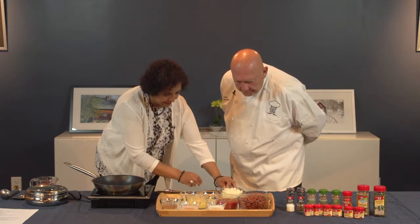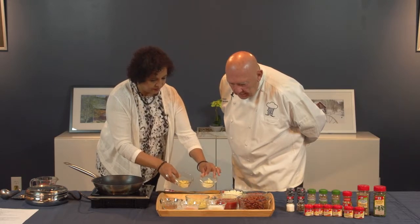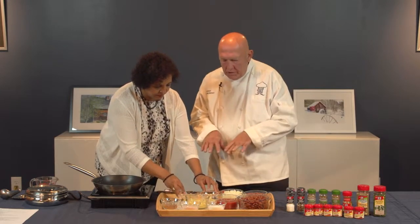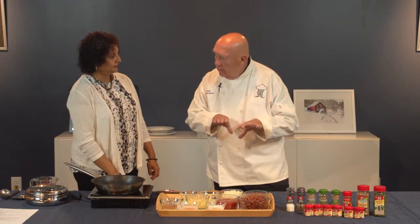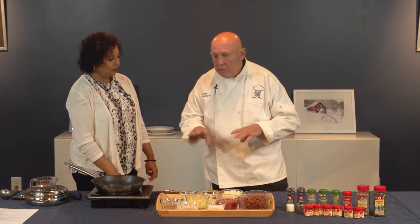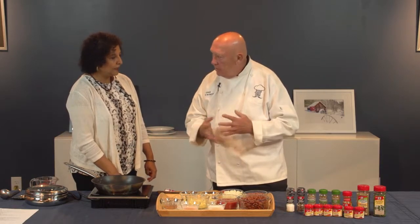And then I have minced garlic and ginger. Not a lot, just a little bit here. Can I ask you a question? Sure. In Chinese cuisine, they're equal portions. A teaspoon of garlic, a teaspoon of ginger. Is that the ratio you pretty much use? Typically, that's what it is.